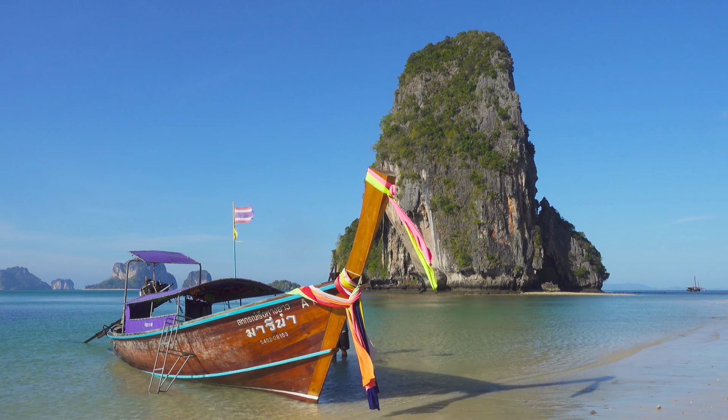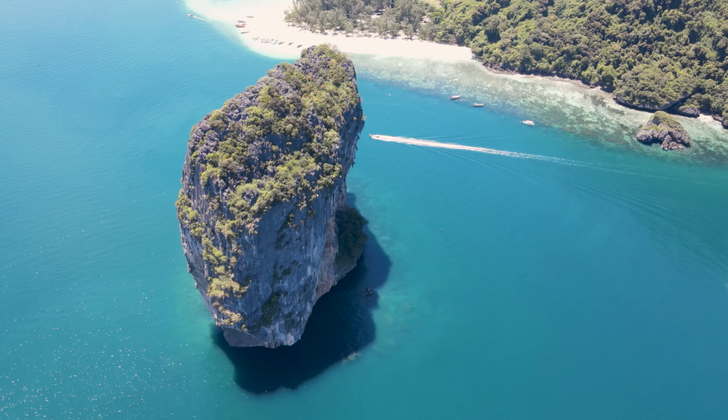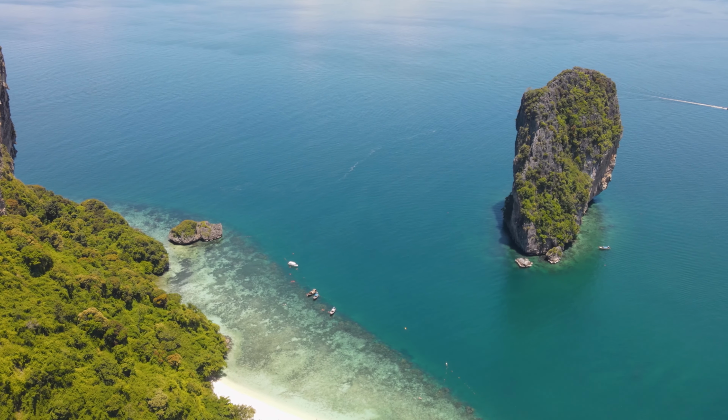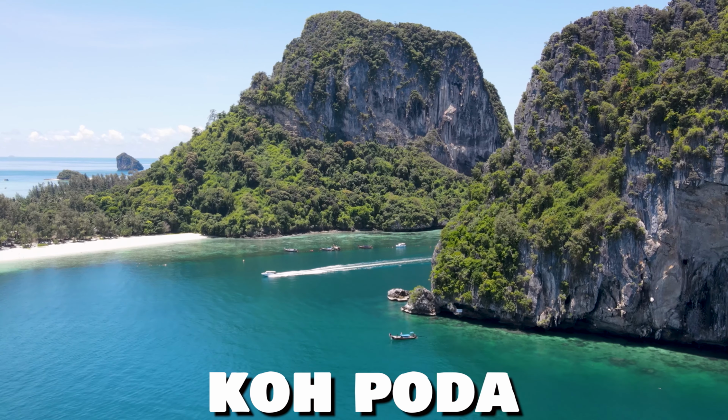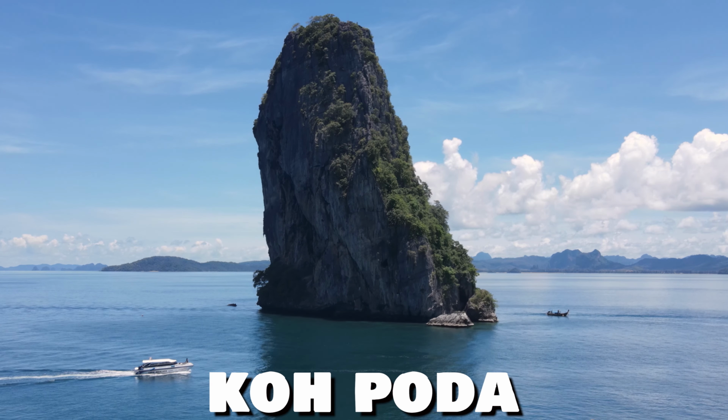Despite being one of the iconic images of southern Thailand, the next island is actually not very well known. It has a towering limestone cliff face jutting straight out of the ocean, and it's home to untouched white sands. It's called Koh Poda, and you'll feel completely alone exploring this island and its blue waters.